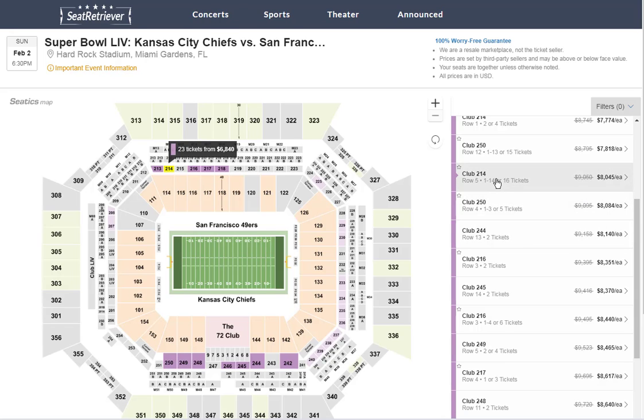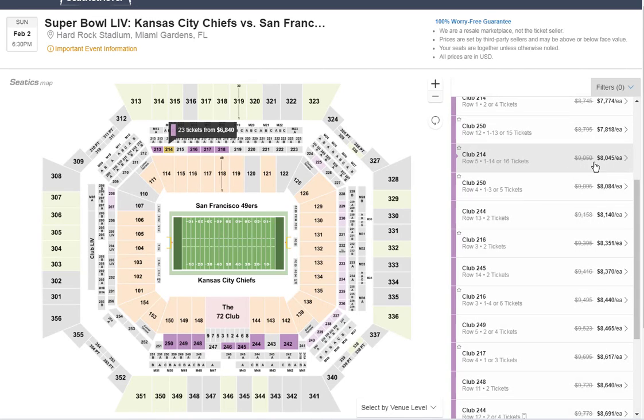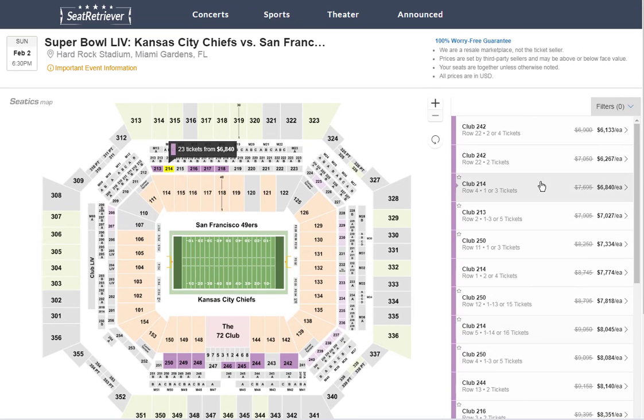You have 16 tickets here, which is pretty insane. So this is pretty much like the whole box someone's willing to give up, or a whole club row at $8,000 each. Now you can buy one, or you can buy up to 16, I guess. But $250 is still a player in the market.